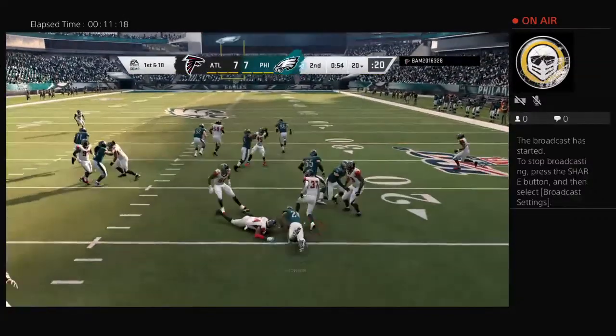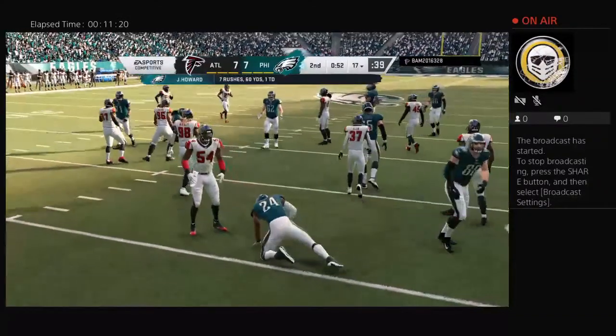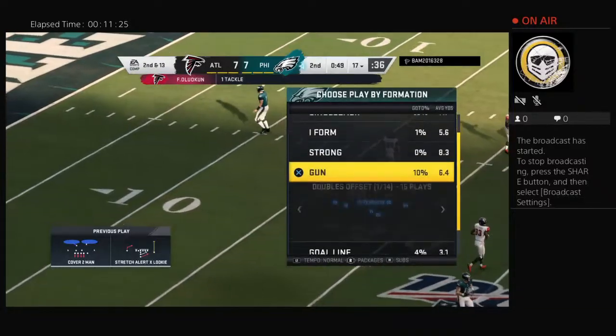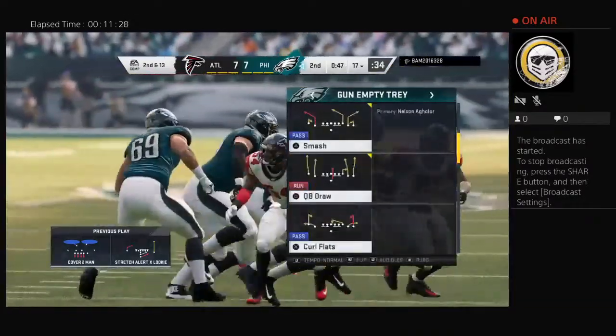They go with Howard to begin the drive. And he is going to be stopped cold behind the line of scrimmage. The loss of a full 3 yards, and now it's 2nd down.